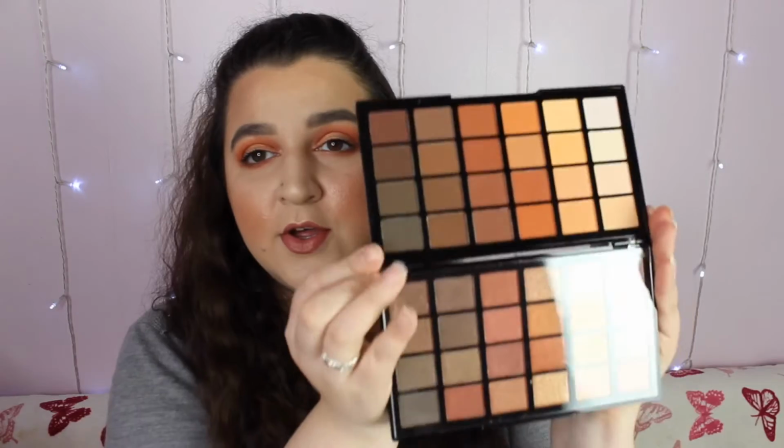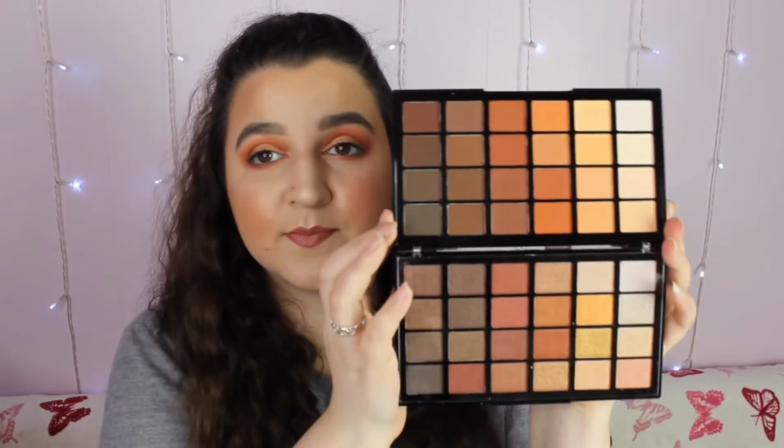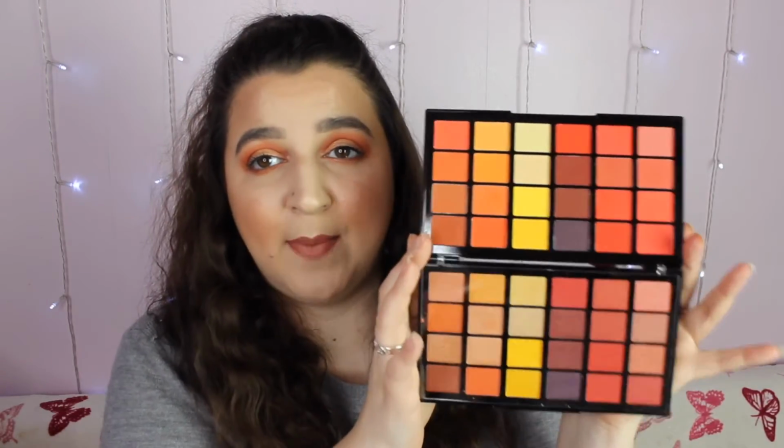So 02 is more neutral. Again, the mattes are at the top and the shimmers are at the bottom. And then I have 03, which is a really warm toned bright palette.